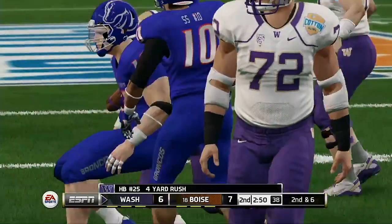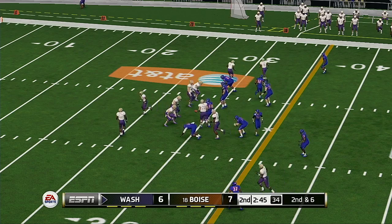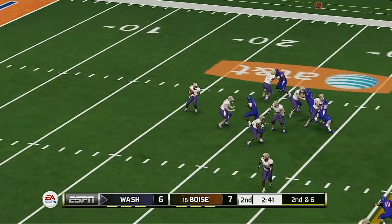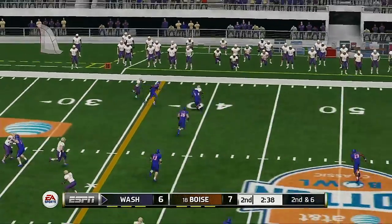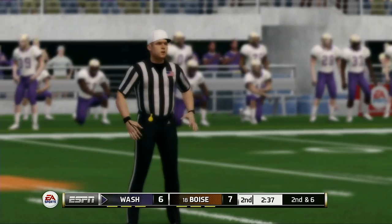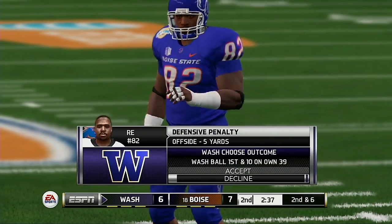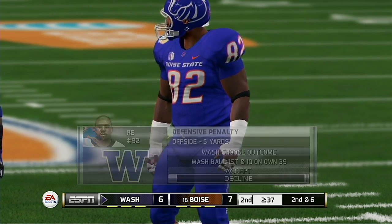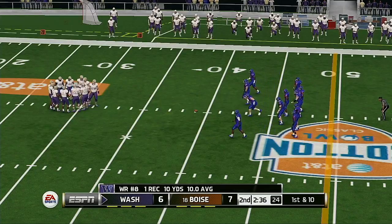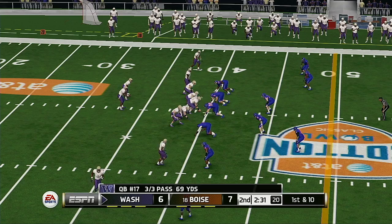Tackled after decent pickup. That makes it 2nd and 6. And he's tackled around the 39-yard line. We've got a flag down on the field. Might have been offside, defense. Not a real fancy play here. Just a smartly run route. Good protection and a well-placed ball. Most times, you don't need much more than that.